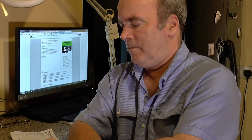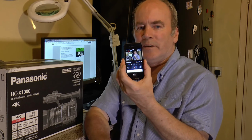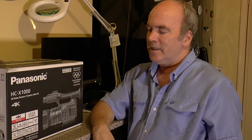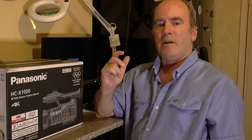Right, so now I'll go and open this Panasonic HC-X1000. And so that's the Wi-Fi. So now I'm going to open this camera box. If you don't want to see the camera, or you're not interested in this specific camera, you can turn off now. Thank you very much.